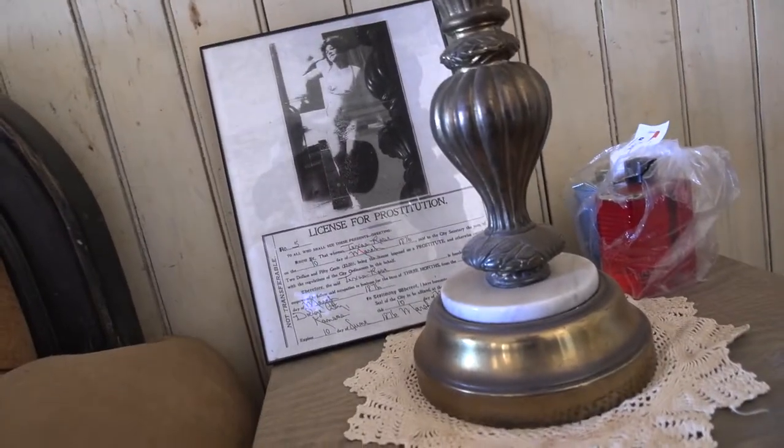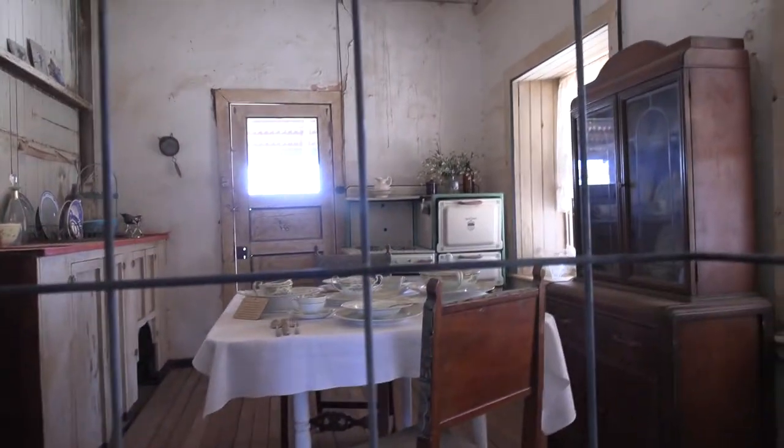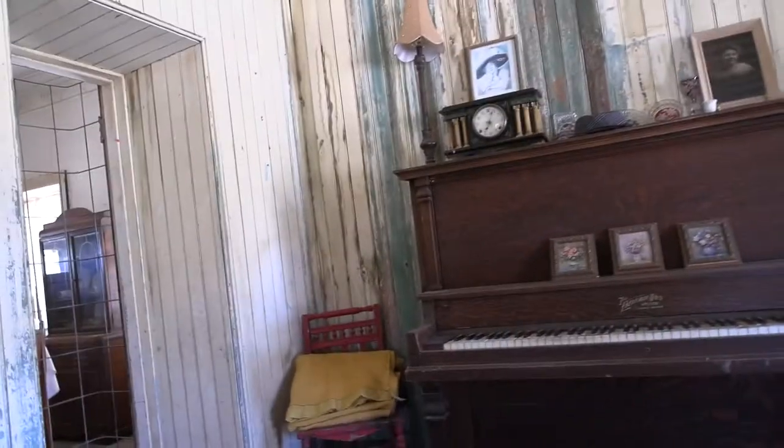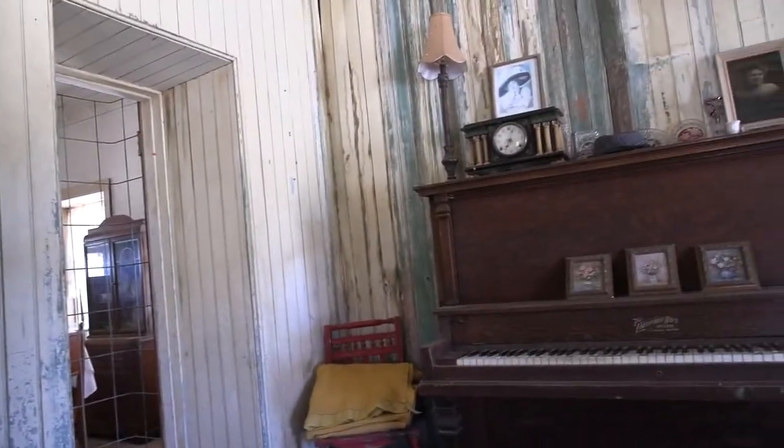Oh, and they did have a license for prostitution. 1876. They even had a little kitchen in here, which is pretty advanced because they didn't have a lot of resources, but they tried to make a good living space for everyone.